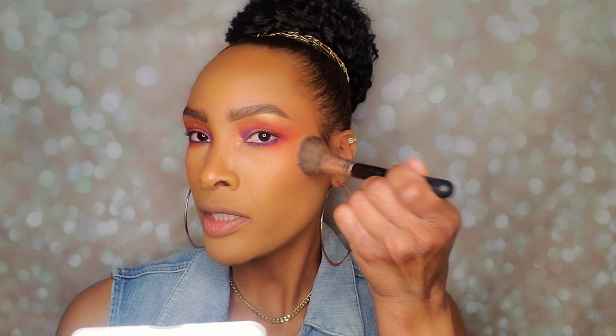I was supposed to be putting on lashes, but I want to show you guys. This is Laguna from Cargo. And just to add a little bit more of that orange, let's put it right here. And I'm loving it. I'm loving it.